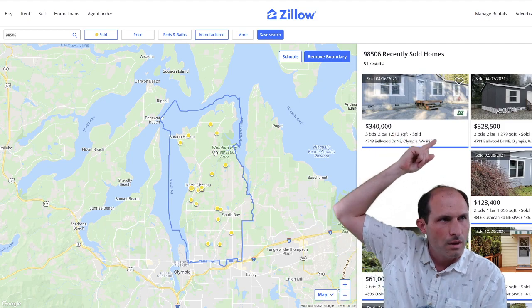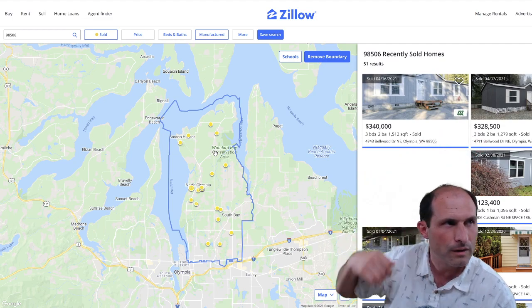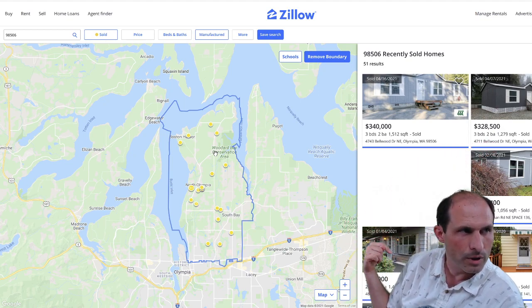And then they sold another one. This looks like a new one at 330 basically on April 7th. So they're going like one a week in this zip code. Well, maybe they're not going one a week. They're spread out a little bit more.